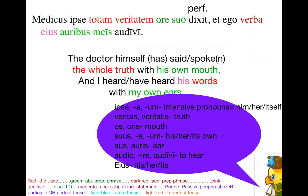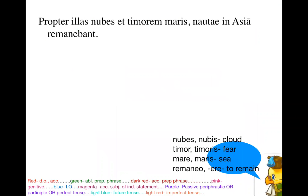You know what? I like this sentence. And I'm going to say that about one more sentence so that it can be narrowed down to about 2 sentences for you guys. But I do like this one. This is definitely one of the ones I might pick. All right. Is this the first one? Jeez. Was it the first one? Okay, propter, illas, nubes. Let's do this one a little faster. What does propter mean? Anyone out loud?